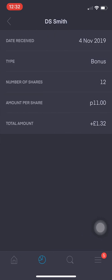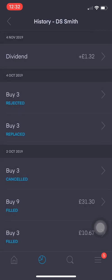They paid me the dividend on the 4th of November. It was a bonus type. So for 12 shares, I got 11p each per share, and that amounted to £1.32.